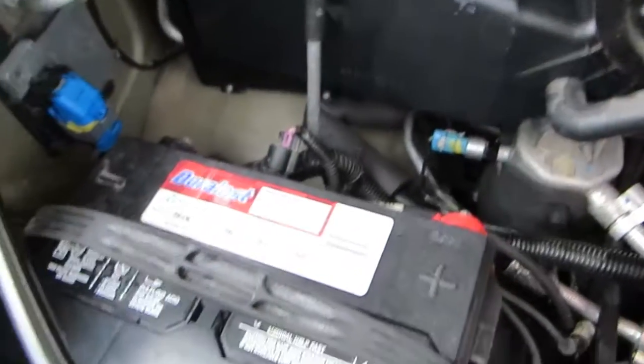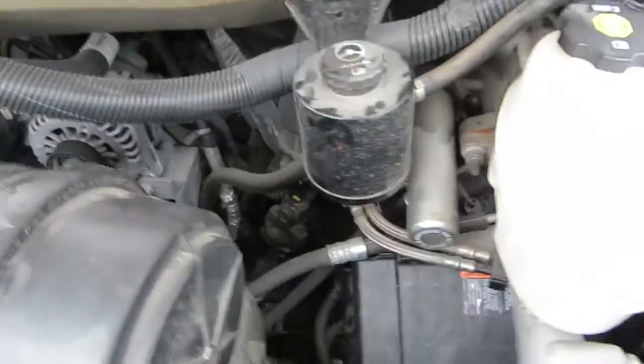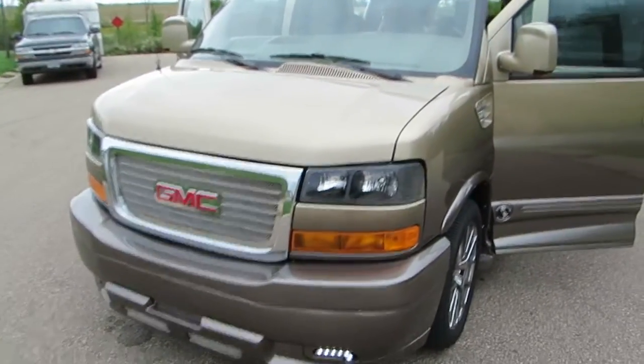5.3 liter engine. Brand new battery. Go ahead and shut the prop rod. Hood shuts fine. This is a salvage title. I actually had passenger side front end damage.